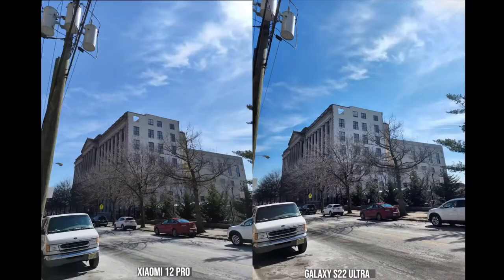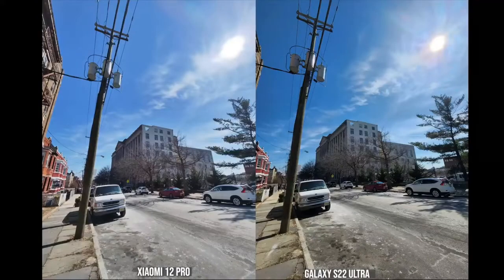Now this is a regular shot of the building. You can see there's just more colorization of the sky blue with the Galaxy compared to that of the Xiaomi. This is an ultra wide shot where you can see the sun more prevalent, stands out more. There's more lighting towards the side of the building on the Xiaomi.